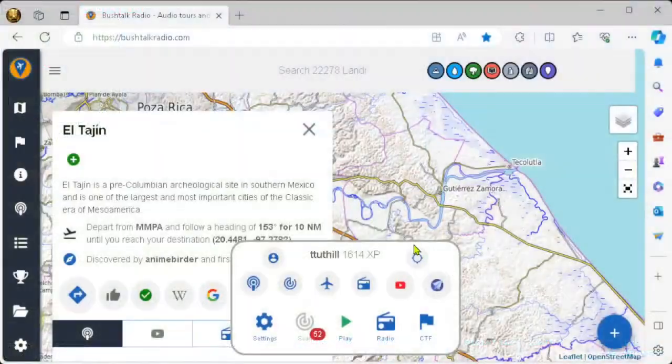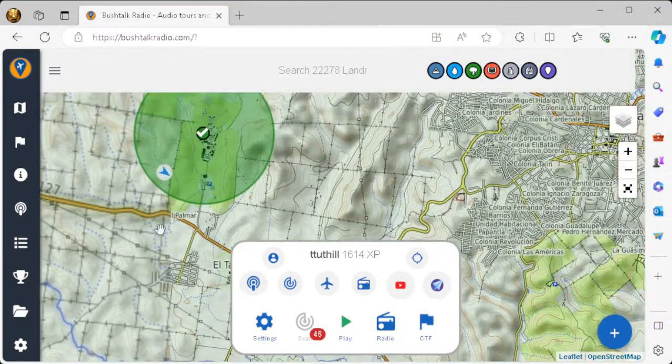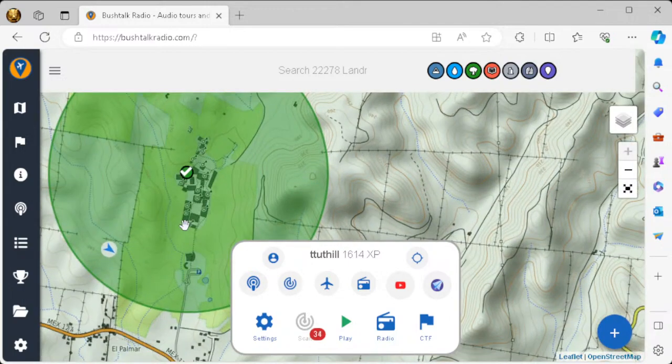Let me check this. Yeah, it says we're on it. And basically, it is saying that is it. And that's the way that Microsoft is showing it.